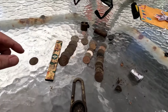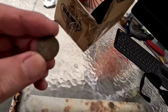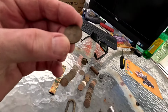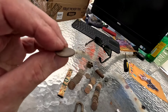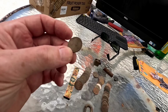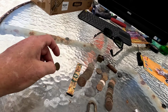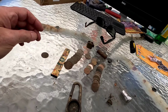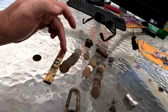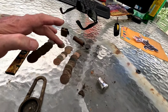It is officially time to wrap it up, guys. This weedy turned out to be a 1952 S San Francisco Mint. That's the beauty of being out west. Normally, when you pick up a metal detector coin, it's going to be from the San Francisco Mint due to our close proximity.